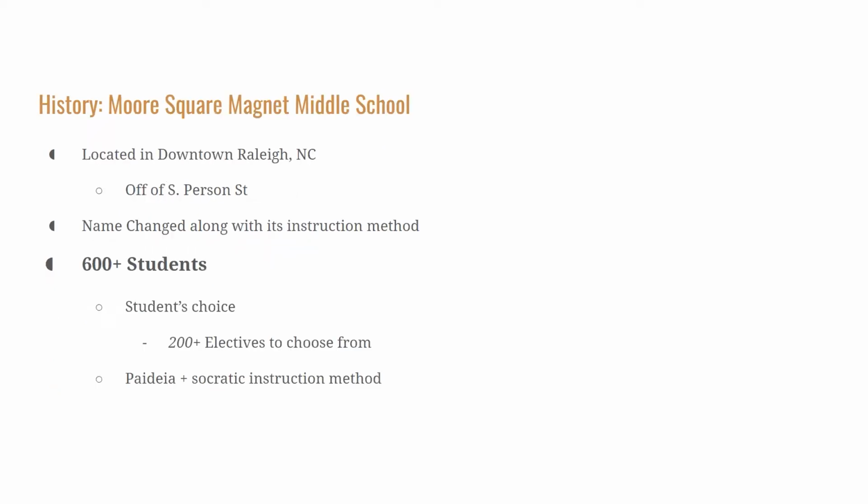So as for the history of the school, Moore Square Magnet Middle School is located in downtown Raleigh and it's landlocked within the urban fabric of the city. Because of this, it is capped at about 600 plus students, which allows a really tight-knit community to be formed and for close relationships between the faculty and the students to thrive, as well as increasing a sense of community in place, which can have positive effects on a student's learning.